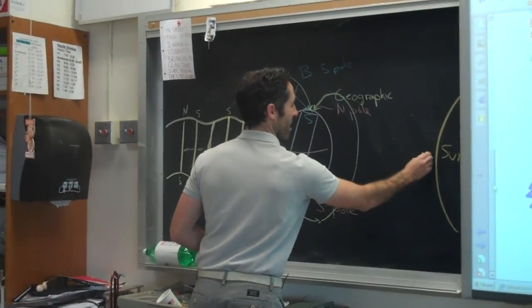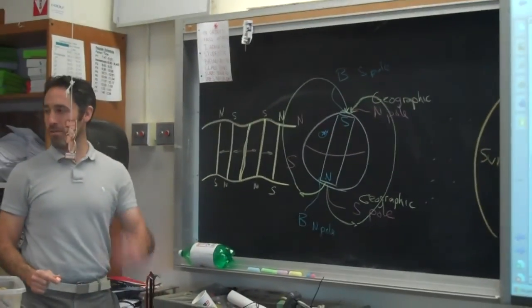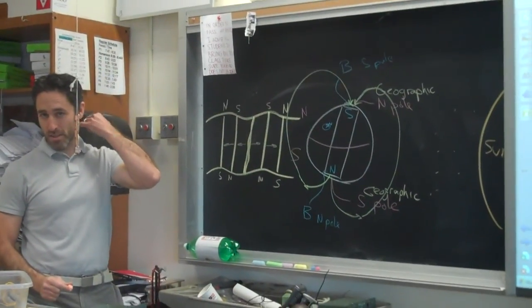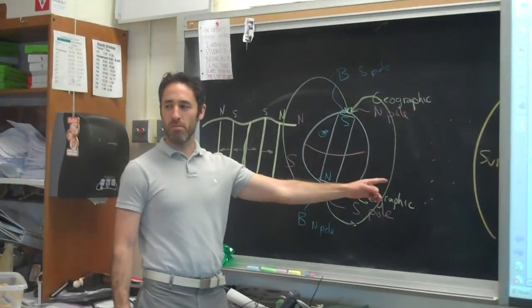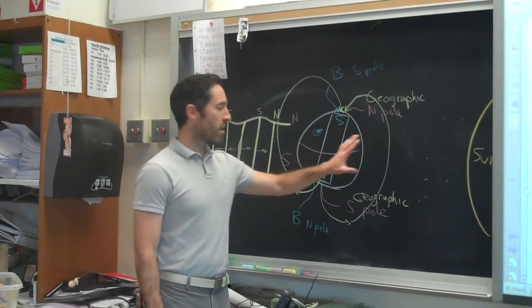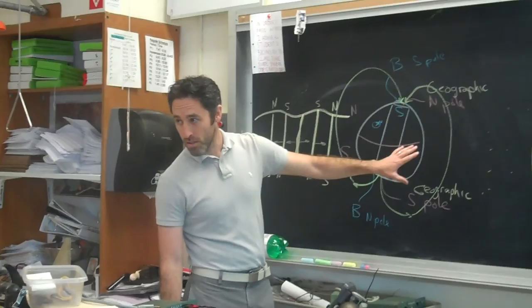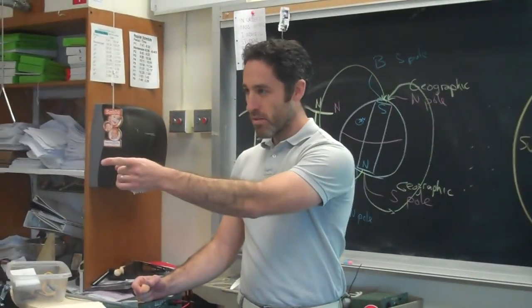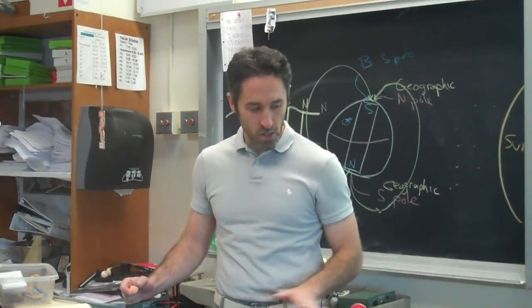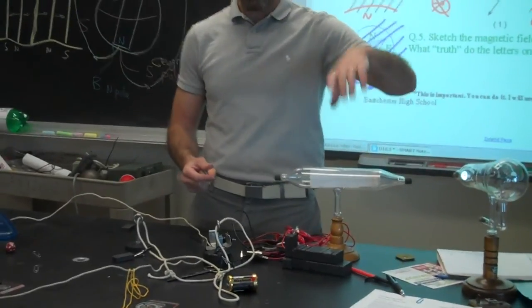Alright, so the sun spits out lots and lots of high energy particles. A lot of them are in the form of high energy protons. So high energy charged particles. So if you have charged particles that are moving, are they affected by a magnetic field? Yes. That's why when we turn this on, there are charged particles moving and the compass is deflected. We had charged particles moving and it got deflected. Yes, it has an effect.